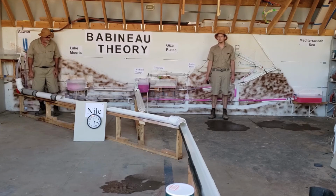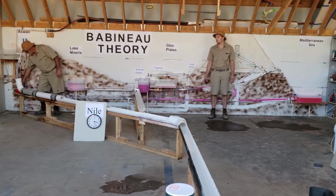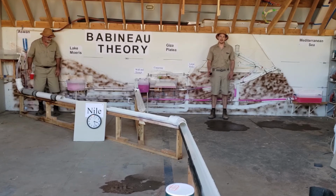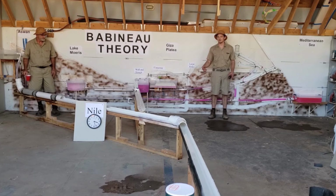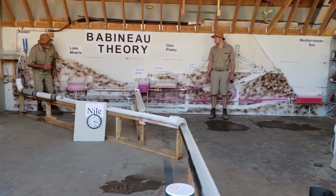And because we just proved that salt water could have risen above sea level to contaminate Lake Moeris, we're going to drop some extra dye in our lake to simulate several years of this occurring. And we're also going to turn our Nile back to the drought season. They can see that's pink, yeah.